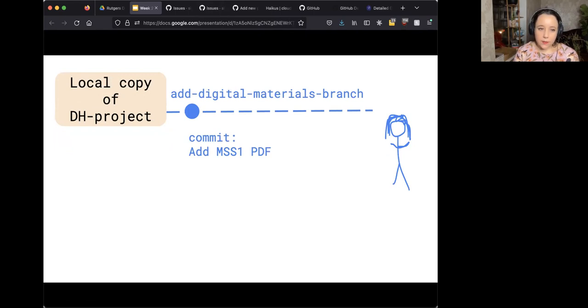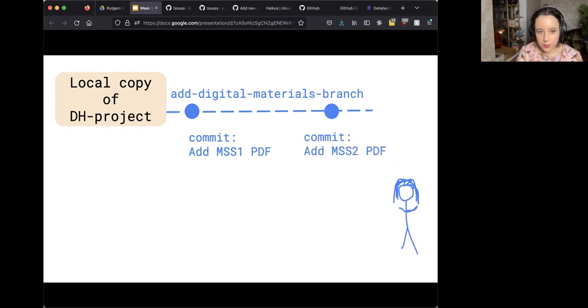Say this is a digital archive and you're adding PDFs of manuscripts to the archive. Each commit is something new that you're adding. You could add a lot of things at once into one commit, but a commit is basically a snapshot. It's a moment in time. If you're adding a few different Python files, it could all be in one commit, or you could add one Python file at a time, depending on how the project works. In this case, say it's two different PDFs, and they committed one and then committed the second, and both are on that same branch.